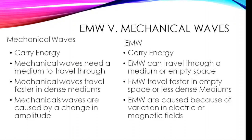Okay, second point on this review chart is that mechanical waves need a medium to travel through, where electromagnetic waves can travel through a medium or through empty space. So let's consider mechanical waves first, like a sound wave. For a sound wave to work, you have to have something to vibrate. It can be air, it can be a solid, it can be a gas, but you won't hear any sounds in outer space because there is no medium. There's no air in outer space, okay? So there won't be any sounds.